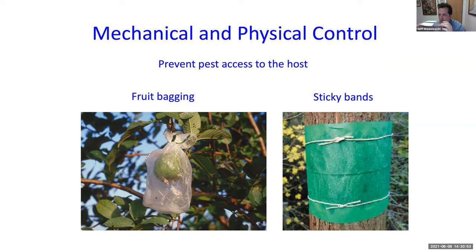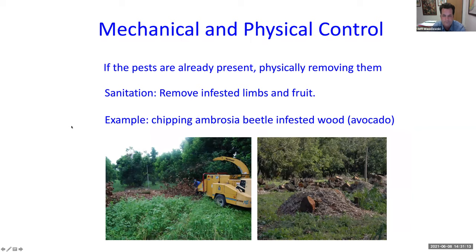Sticky bands, this you can put around the tree. So things like ants can't go up the tree because ants will actually farm other pests and move them from one place to another. So this stops the ants. Also, you can physically remove the pest.